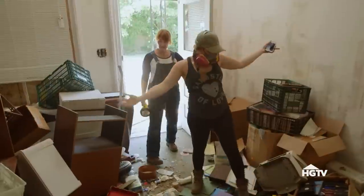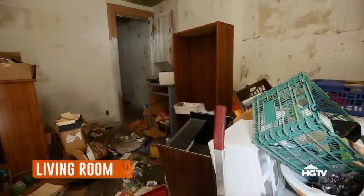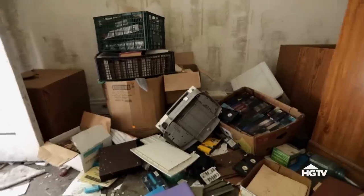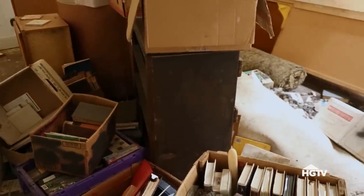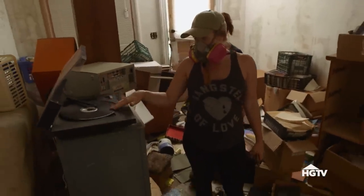Ta-da! Well, this is fabulous. So this is just the living room, and it'll stay the living room. We just have to clean it all out. I'm so distracted. There's so many things. Lots of VHS tapes, files. Who has VHS players anymore? Books, all kinds of books. CD, this is not a CD player. That's out.